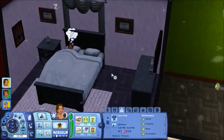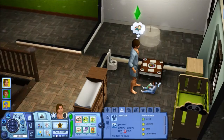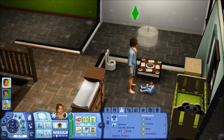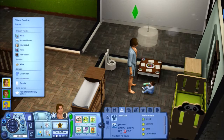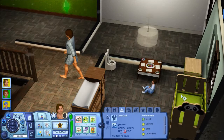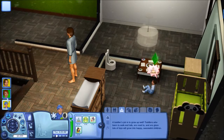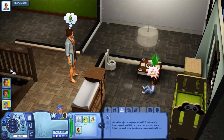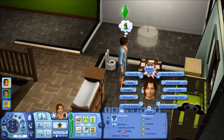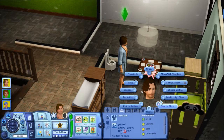Don't put him in there yet, he needs to eat. Let him finish his little bottle. Let him finish his bottle. No, no, no, you have a bit, no. What a terrible, he's still hungry. No. Feed on 4, oh my gosh.